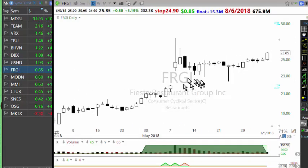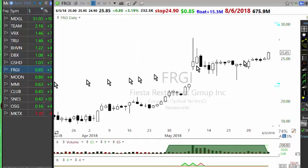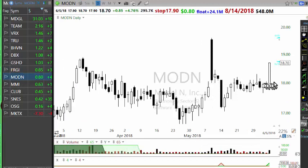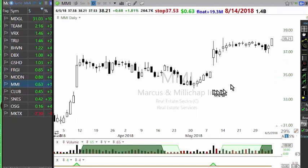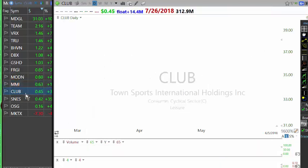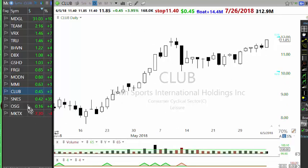But this is a low threshold breakout. Fiesta Restaurant Group breaking out from a sideways move. Then you have this, a nice breakout. Another one, sideways move, it is breaking out. MMI. This is also a low threshold breakout, sideways from which it is breaking out. Club is another one which is breaking out, 3 days sideways and then breaking out. It did close near the high, 3.95% up.